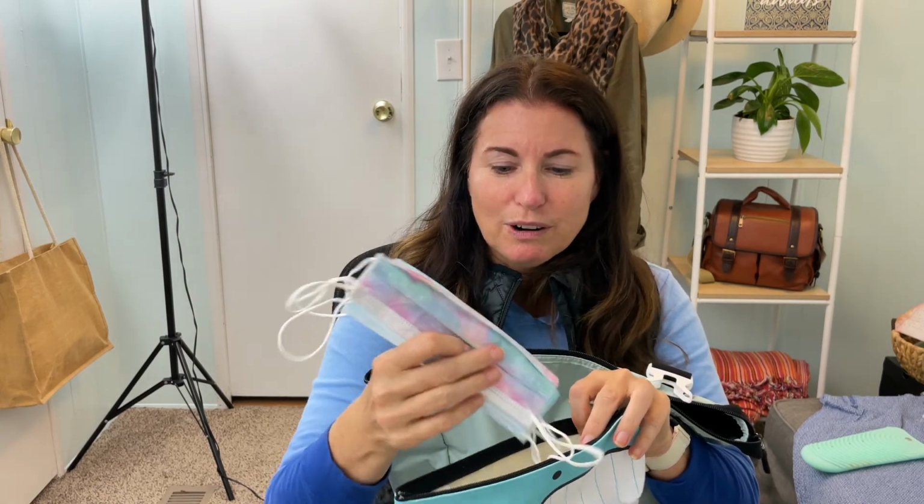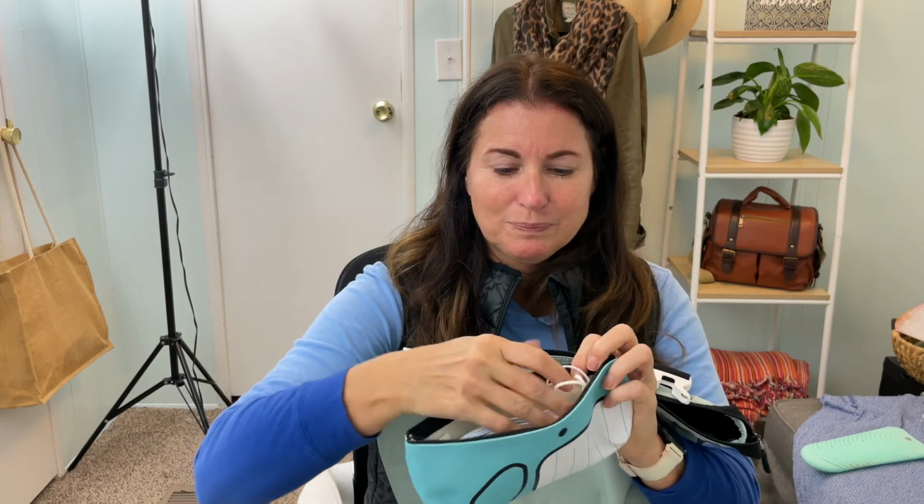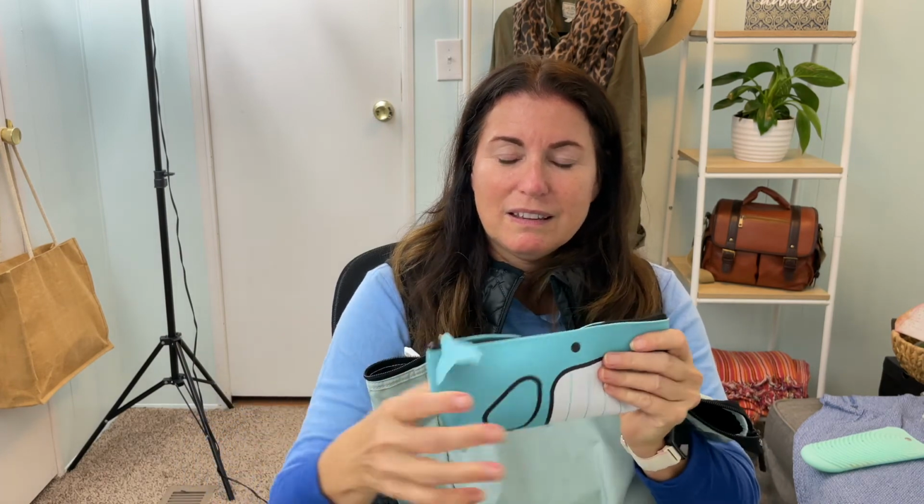And I have this little hack that I picked up, this pencil case at the dollar store a couple of weeks ago to store all of my masks in. And I'm going to put that in my carry-on as well.